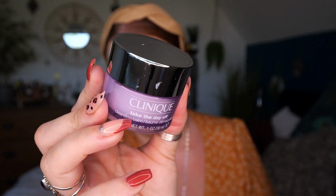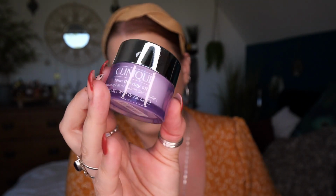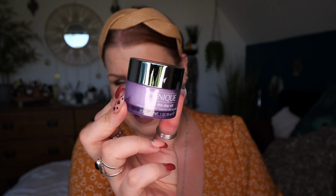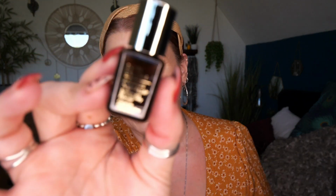Then we've got Clinique Take the Day Off. This is a cleansing balm and there's 30 mils here. This is really lovely. I've been using this every time I receive it in different beauty boxes for years. It's a really nice cleansing balm. I just love cleansing balms. I love the way they feel on my face and they melt, and they're really great for getting rid of makeup. Estee Lauder, this is Advanced Night Repair Synchronized Multi-Recovery Complex Serum, and there's 7 mils there.